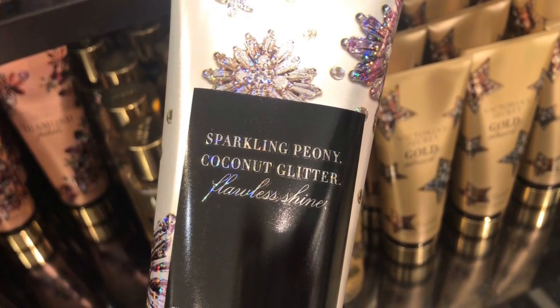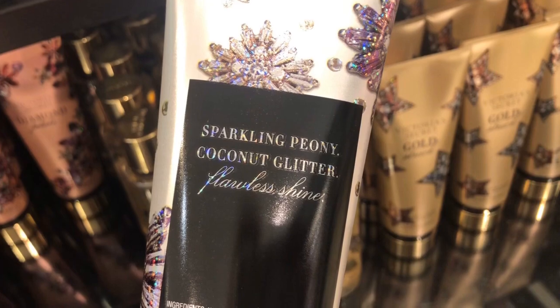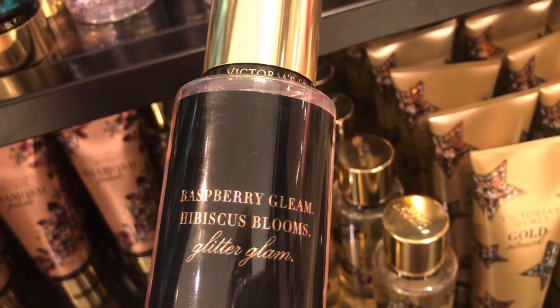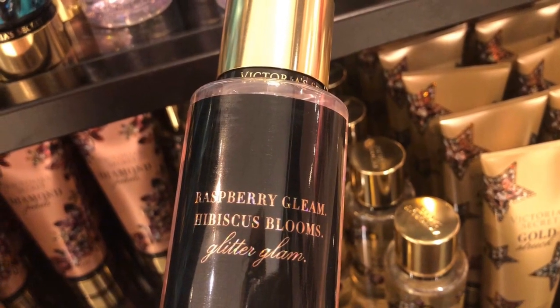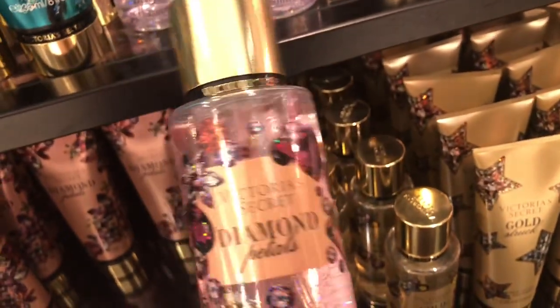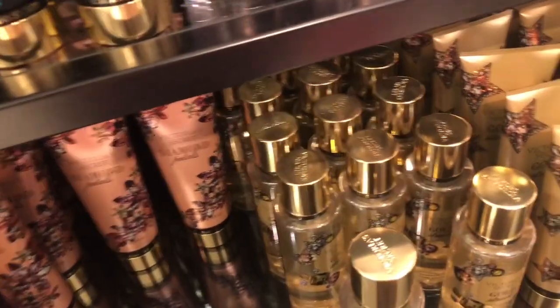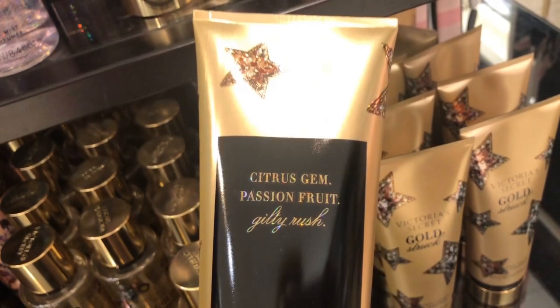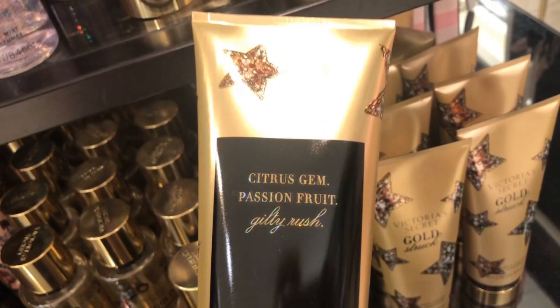I didn't like this one because it was coconut, and I do not like coconut that much. So if you like coconut, you'll like the platinum ice one. Then they had this diamond one, and I did like this. It smelled really nice, and the packaging was super pretty. And then they had this gold struck, and I think I liked this one too.